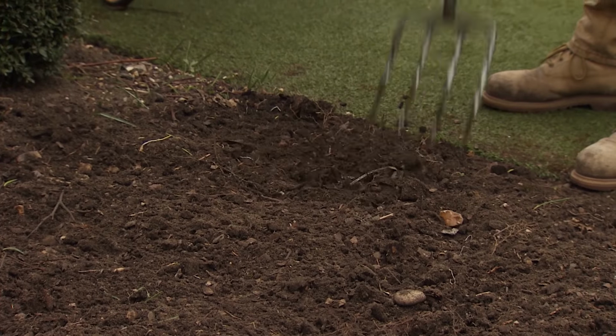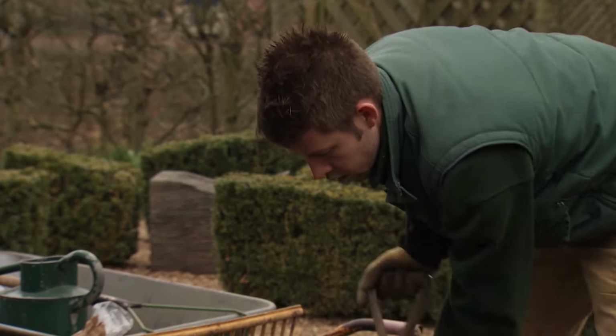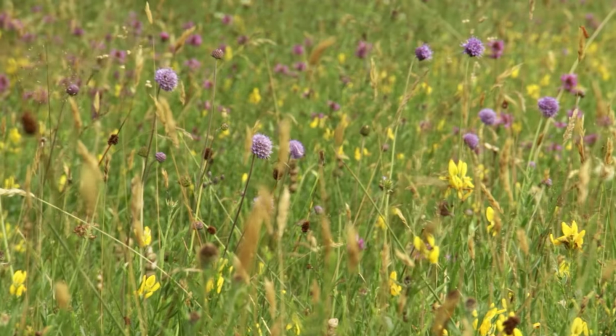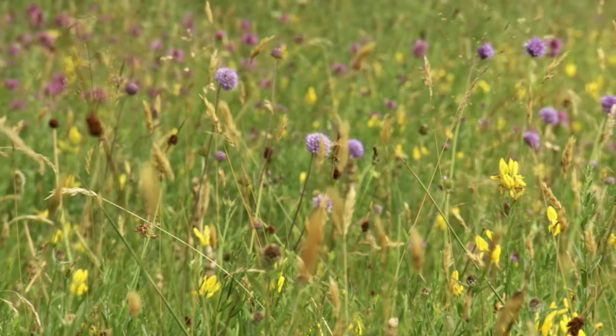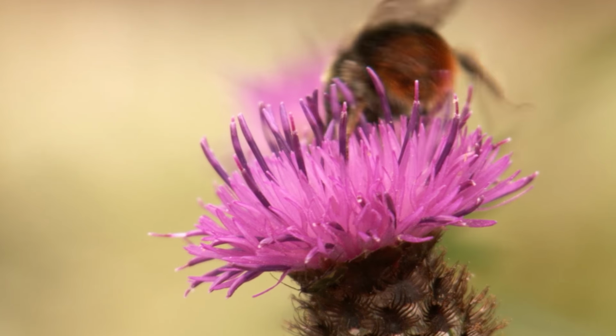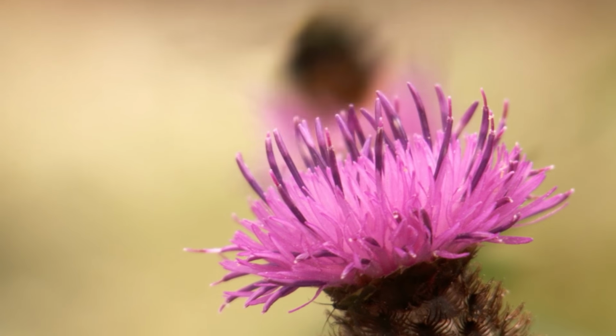Now, as part of next week's National Gardening Week, we're all being encouraged to grow wild flowers. It's a really good way to add colour and texture to any corner of your garden, and also has the huge benefit of attracting lots of bees and other pollinating insects.